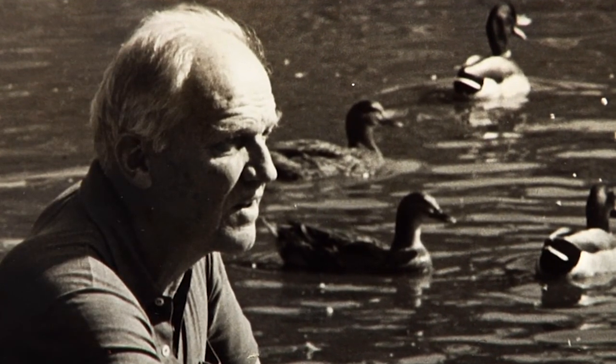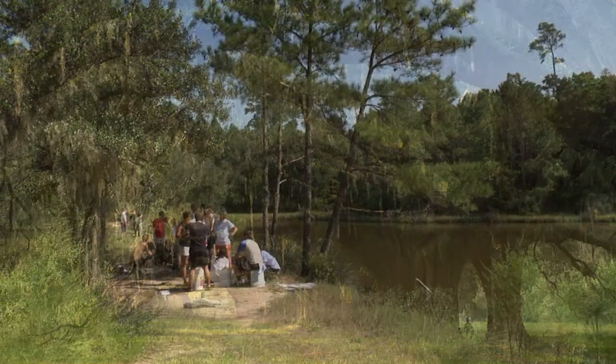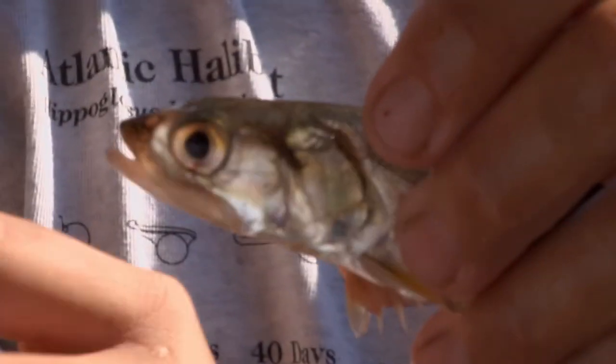Dixie was a gift to the College of Charleston from photographer, artist, and conservationist John Henry Dick. John Henry willed this to the college, fully realizing that we needed a facility where we could essentially practice conservation, study conservation, teach conservation, and demonstrate conservation.